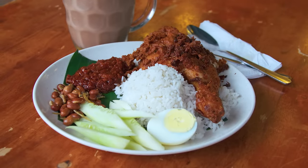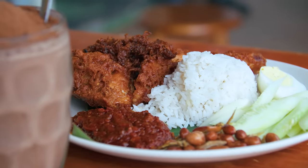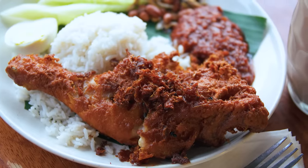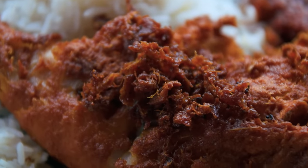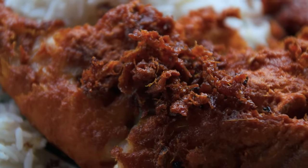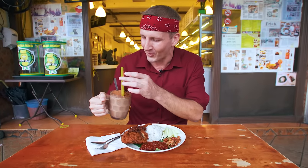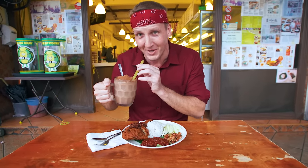I mean, Jesus Christ, guys. Would you just look at it? This is a meal. This is a monstrous meal. And to go with it, we have what he calls the Milo dinosaur. I've never had Milo before. This is some Australian drink, I guess. I don't know. I'm not Australian.